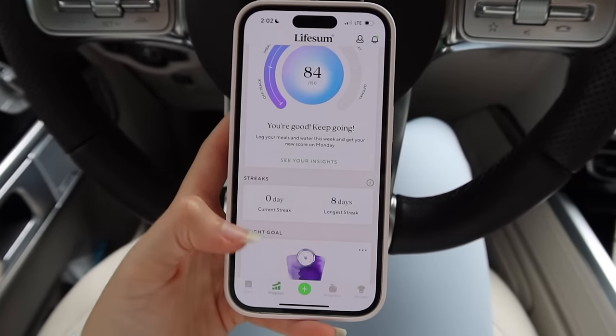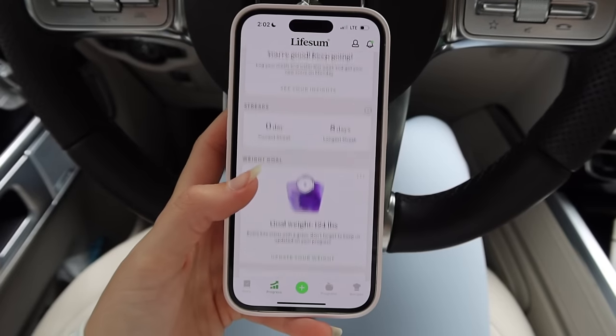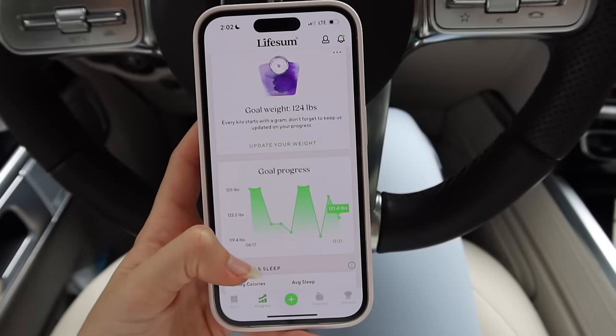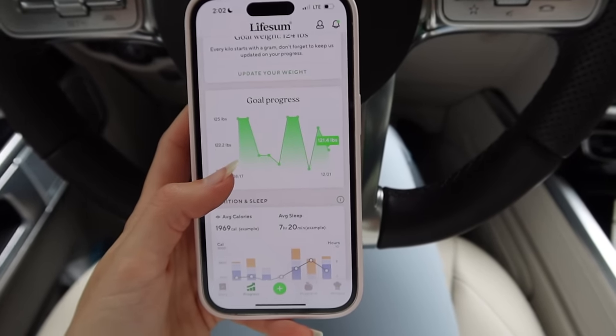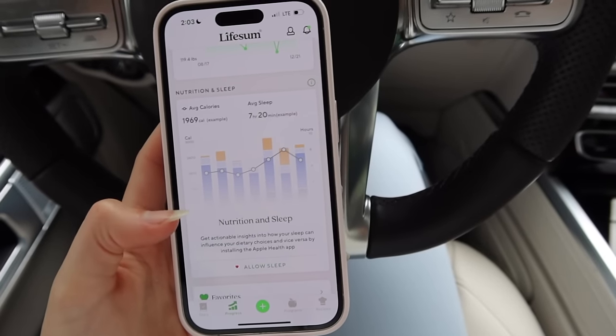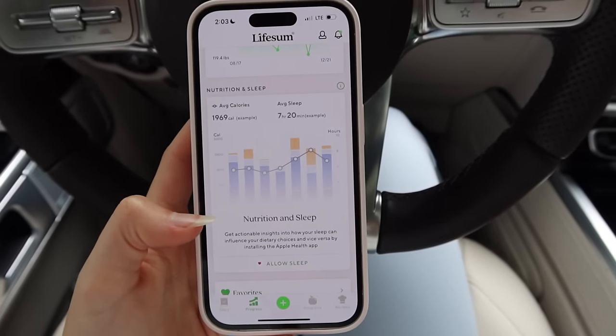Then if you go to the progress tab, it will tell you your scores. As you can see, today is my first day trying it in a little bit because I'm just now getting back on track, and it will track all your progress, your nutrition and sleep, because it connects to your Apple Health, which is really cool.